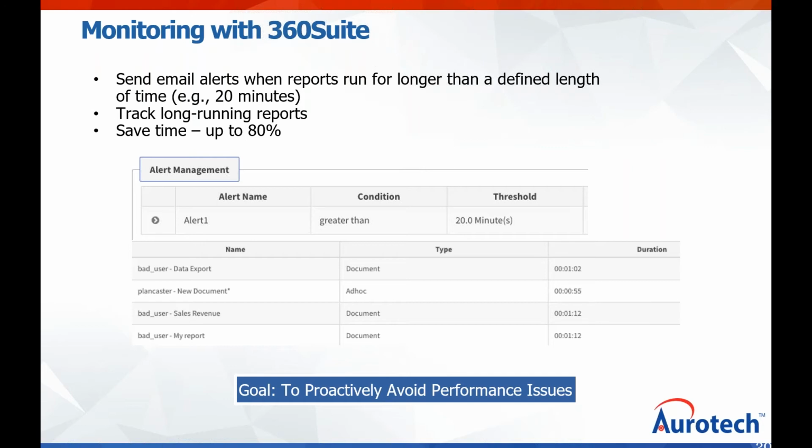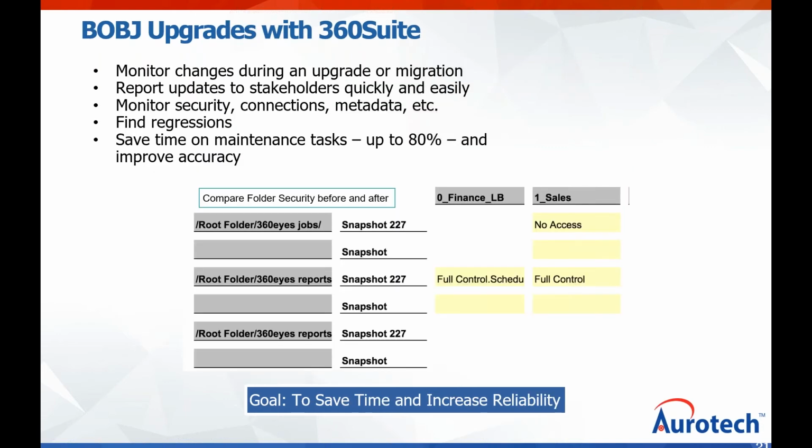And FDA has also been able to create watchers so that they can be proactive. They have watchers set up, so anytime a report runs longer than 20 minutes, they'll get an email. It'll tell them the user, the name of the report, and they'll be able to see, okay, maybe the user needs some training, maybe there's some need for optimizing the report. Something's gone wrong, and they can be more proactive about stopping that and contacting the user before maybe it impacts the system.